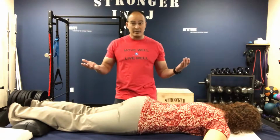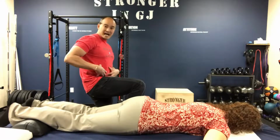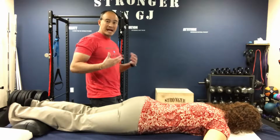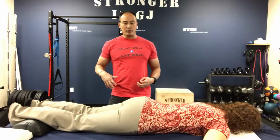So we all, in our lives now, we do a lot of sitting. So we're always in this contracted, shortened sitting position. So these hip flexors get super, super tight. And when we ask them to do any kind of work, they're already in this facilitated tight position. And then sometimes they can cramp up on us, causing all kinds of problems.